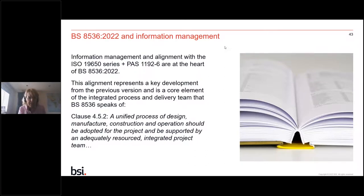In clause 4.5.2, we can see reference to a unified process of design, manufacture, construction, and operation to be adopted for the project and supported by an adequately resourced integrated project team.